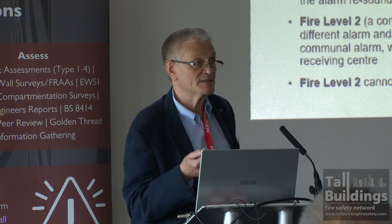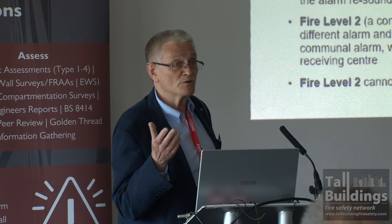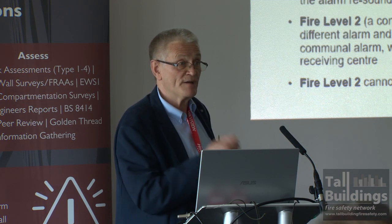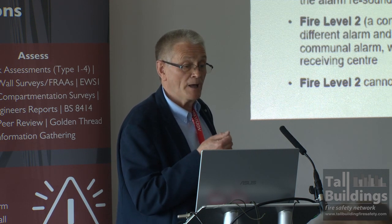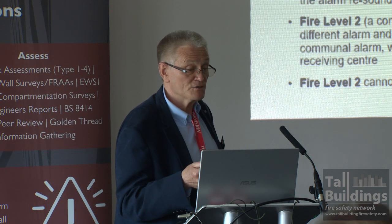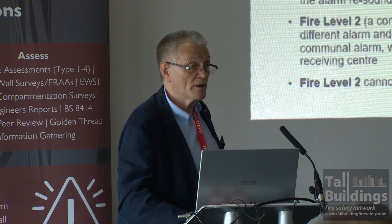Now, we're not suggesting evacuating the whole building, although we don't know what the rules will be in the future, and you can program these systems to do whatever you want. But what we are suggesting is that it would call out the fire and rescue service via an alarm receiving centre who are properly set up to pass the information to the right people and make sure that they deal with it. And in the flat itself, it's a different tone to the normal alarm, and you can't silence it.